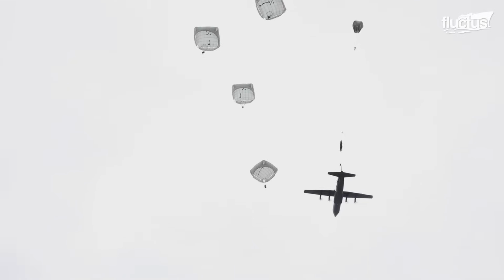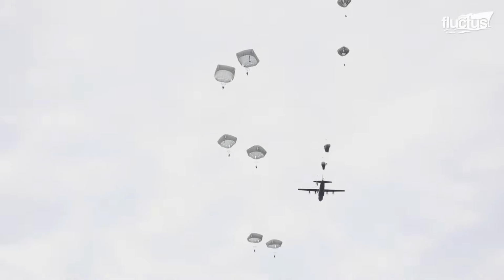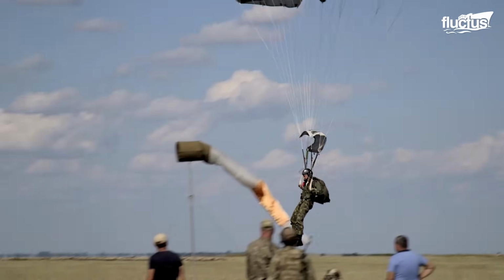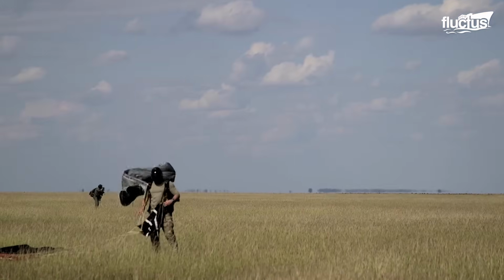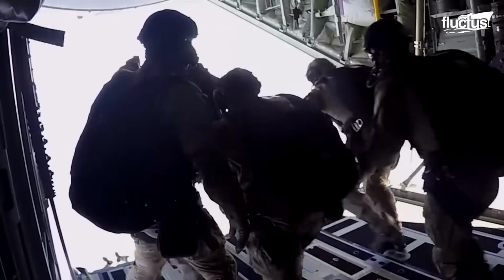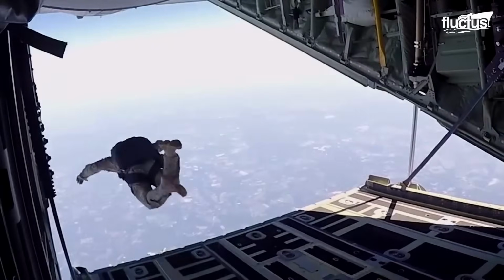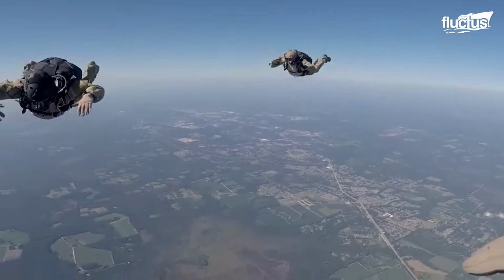The only significant difference between both techniques is the time the parachute is deployed. This affects the way oxygen is managed. As in high opening, paratroopers must remain in a low oxygen zone for longer periods, so their oxygen supplementation is longer.